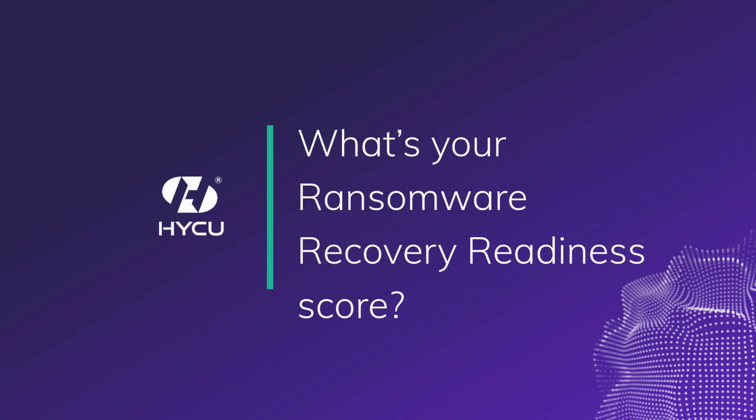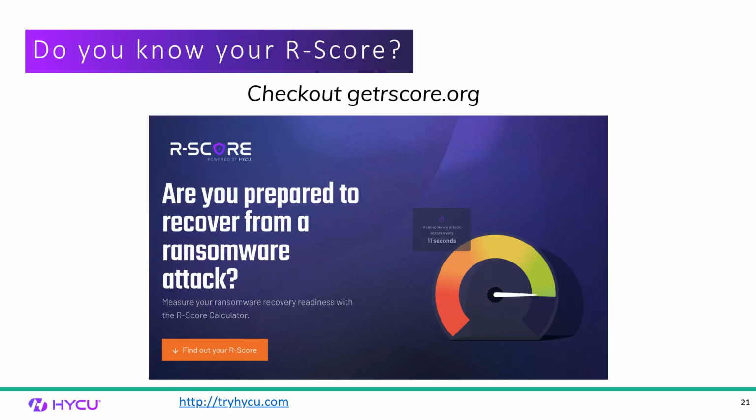Having that said, the one thing that I'd like to point out is to introduce you to our separate effort known as the ransomware recovery readiness score. We basically help you evaluate how well your organization is prepared when a ransomware attack happens. How well is your IT prepared to recover quickly from that specific attack?